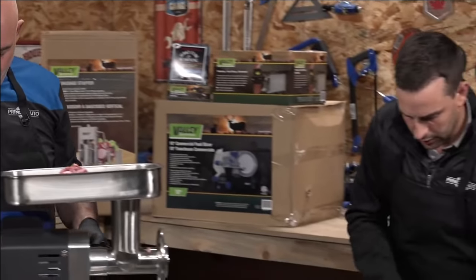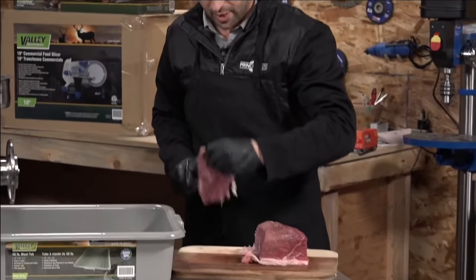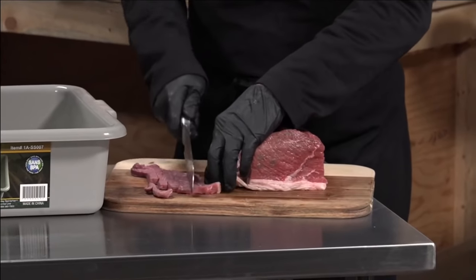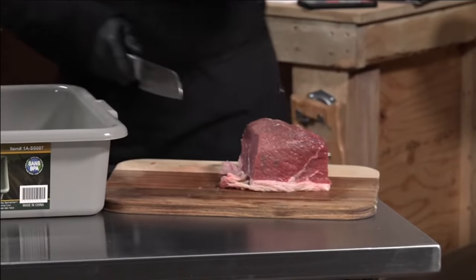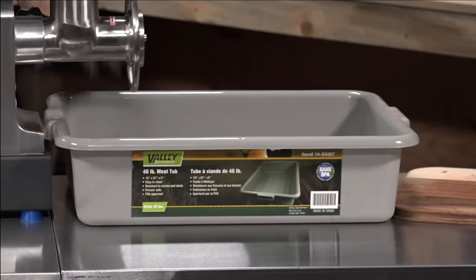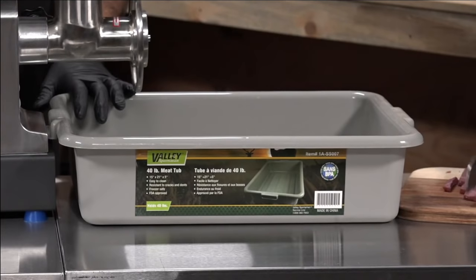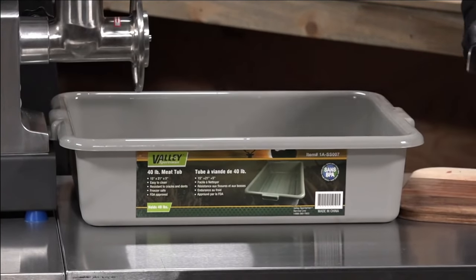How much more? You keep cutting and I'll start grinding. Okay, this is very exciting. So we've got a meat lug here. We've got two different sizes at the store. This is a 5-inch. We've also got a 7-inch, which is a little bit taller and will hold more product. We have lids available for them. Freezer safe, food safe. Very popular items. So I'm going to start grinding these guys.